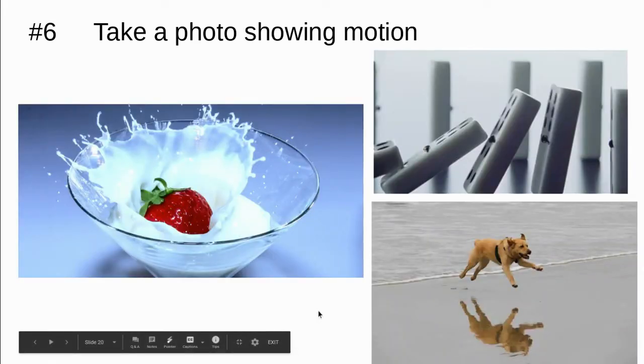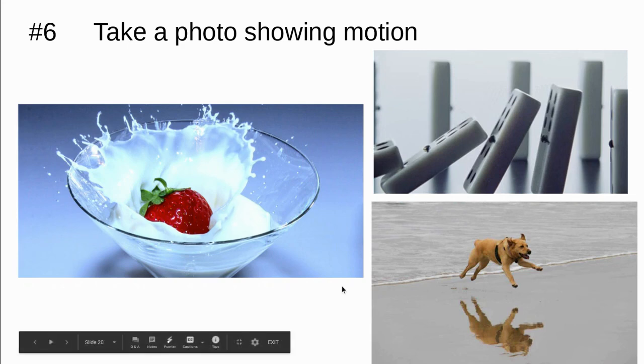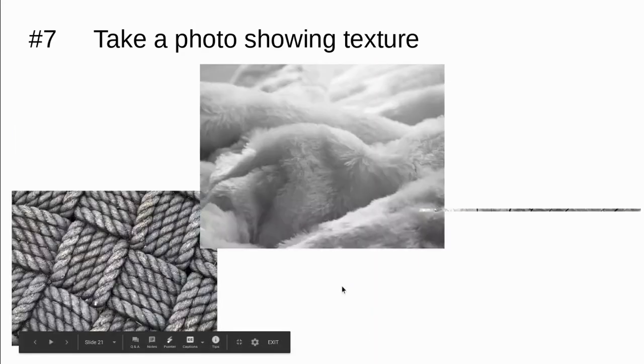Take a photo showing motion. Now, it doesn't have to be fast motion. All of these things would happen very quickly, and that's challenging. So it could be something just even moving slowly, like a feather falling or anything. I'll let you use your imagination, but show some motion. It's tricky.